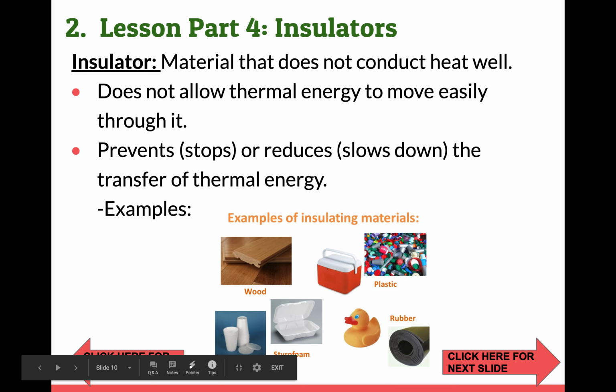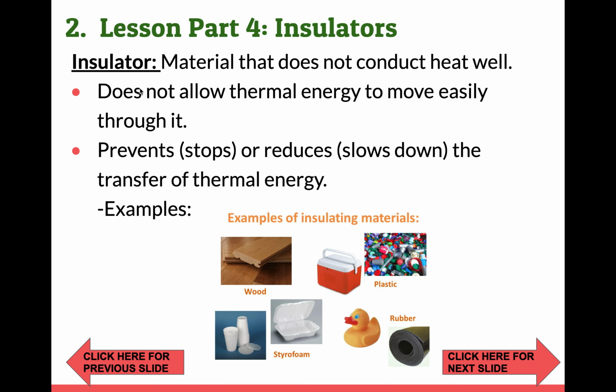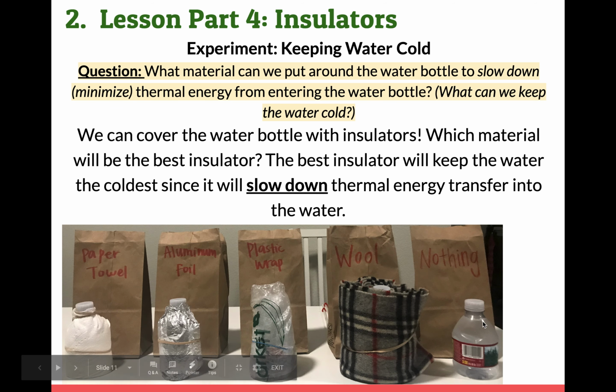In order to do that, we learned that we need to use insulators, because insulators do not allow thermal energy to move easily through them. Insulators prevent or slow down the transfer of thermal energy. So if I want to slow down thermal energy from entering my water bottle, I can cover the water bottle with insulators. Now, here are 4 different materials that I used for the experiment.